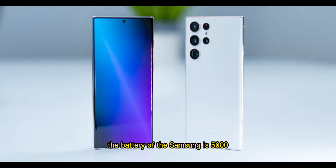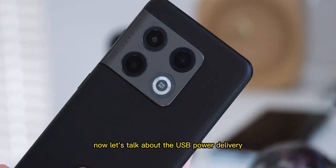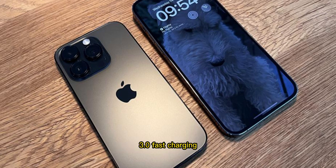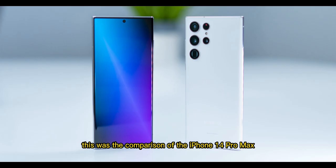The battery of the Samsung is 5000. Here in iPhone 14 Pro Max the battery is 4323. Now let's talk about the USB power delivery. In Samsung we have 45-watt USB Power Delivery 3.0 fast charging. Here in iPhone 14 Pro Max we have 20-watt fast charging. This was the comparison of the iPhone 14 Pro Max and the Galaxy S22 Ultra.